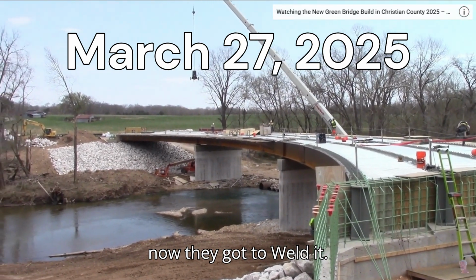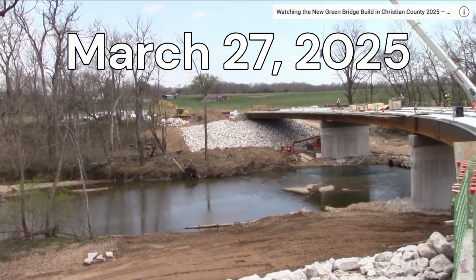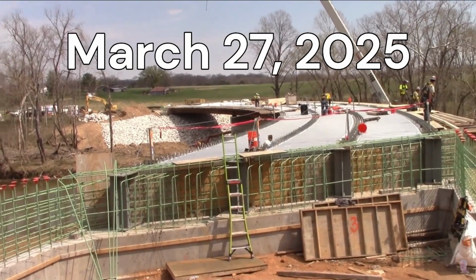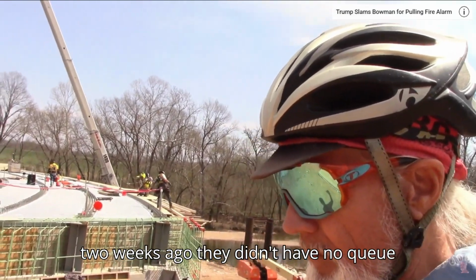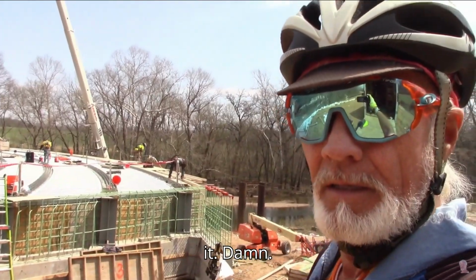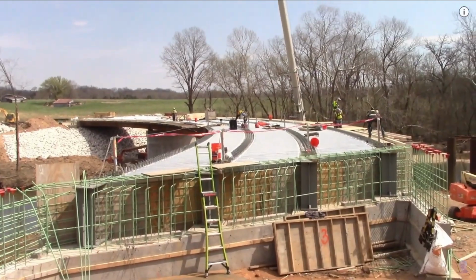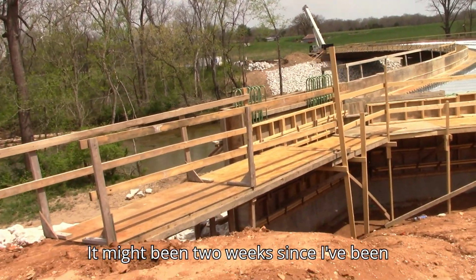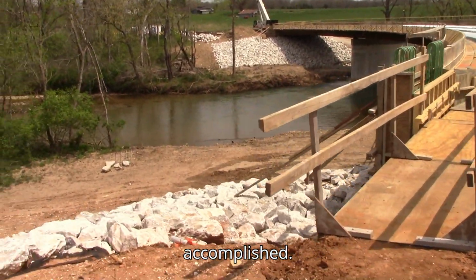And now they gotta weld it. They got it going on. I think it's been nearly 2 weeks, and 2 weeks ago they didn't have no Q decking even on site, but now they got it down. It might have been 2 weeks since I've been here, and they got a lot done, a lot accomplished.